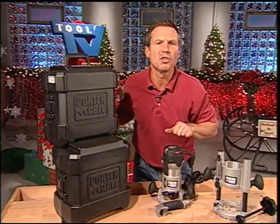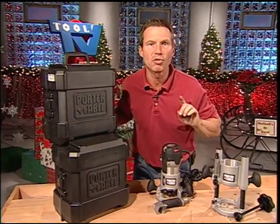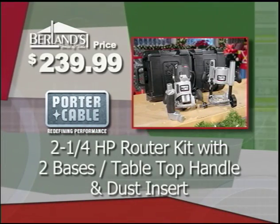It'd be a perfect gift for any carpenter, woodworker, or cabinet maker. And it's priced right. The Porter Cable 2.25 horsepower router kit is just $239.99 right now at Berland's.